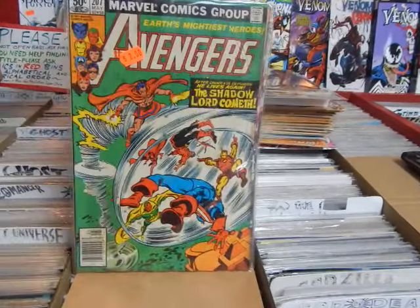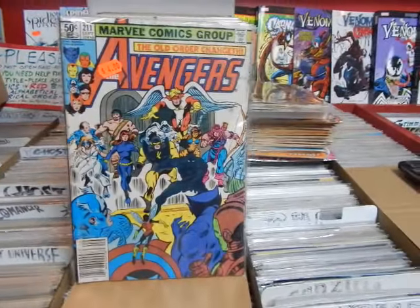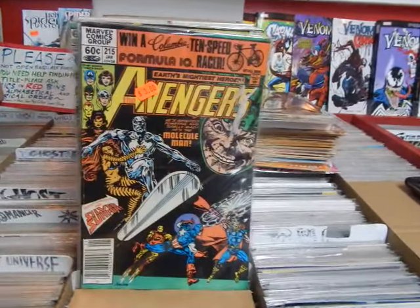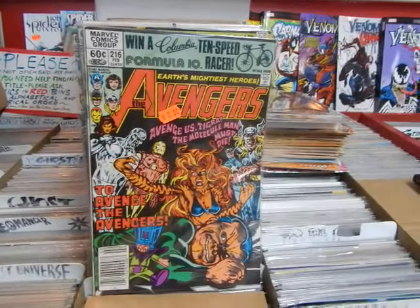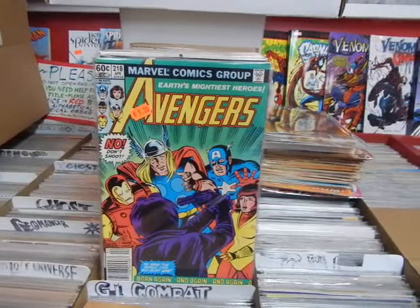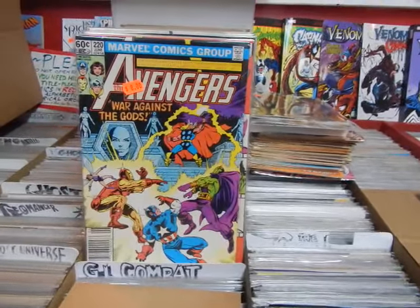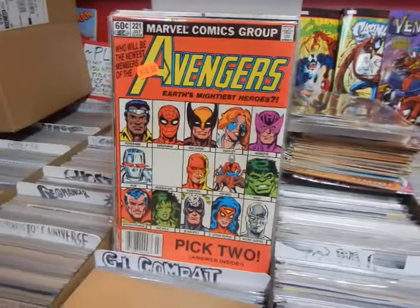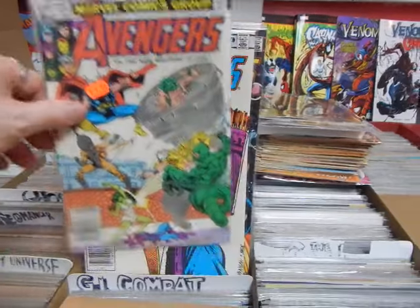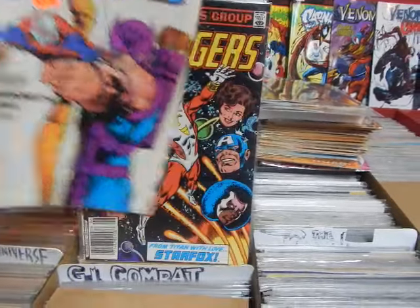And then Gene Colan came back on board for a short period of time. The Old Order Changeth. And then I think Bob Hall did some artwork for a while. And then Alan Weiss did this two-parter with Tigra being very sexy. And again, a kind of low period for the Avengers. There are some good issues, but for the most part, the artwork was a little subpar for a while. And there you go. They changed the order again. You got Milgrom covers. That's a classic cover there by Ed Hannigan and Klaus Janson.